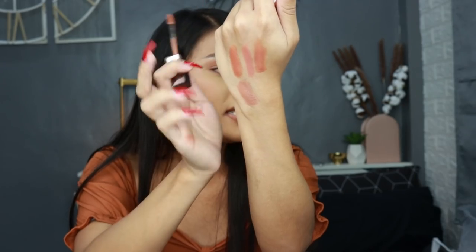But I have here, this is in the shade Chai Genius. It's like the perfect nude. Super ganda. Tas, especially if you're wearing a face mask, hindi siya magta-transfer. It's not gonna smear all over your lips. Kasi knowing Maybelline Superstay, bitch, she's gonna stay. At saka mga girls, by the way, just so you know, I'm wearing Happy Skin Fresh Brew right now on my lip.